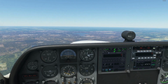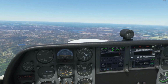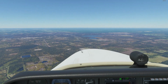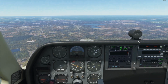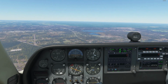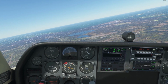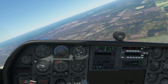Rossi Field traffic, Oscar Kilo Golf Charlie Romeo is a twin Cessna at 3,300 feet, approximately 5 miles southwest, will be entering left downwind runway 30, Rossi Field. Okay, so this is the road. Yes. So let's descend because I'm higher than I should be. Let's turn to 67. And let's do runway 30 there.